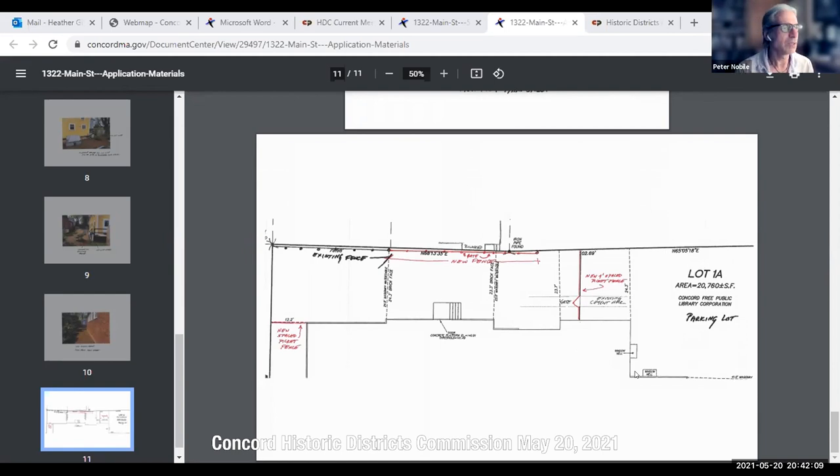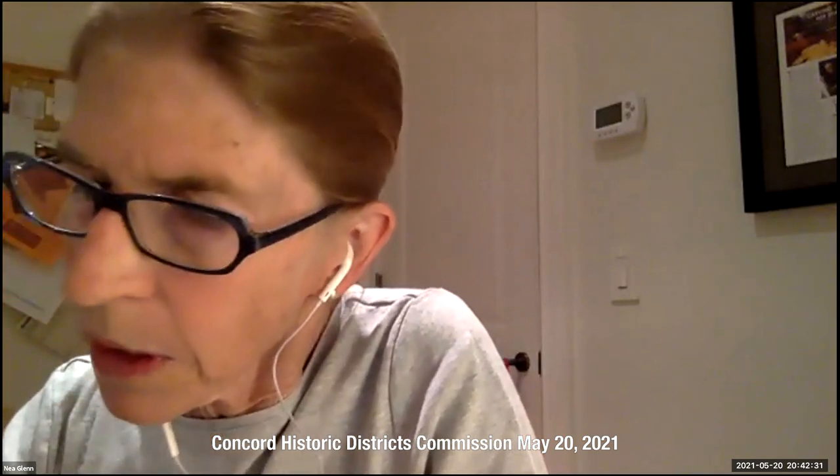All right, I think we have seen, and I think you've answered, I'm looking at the commissioners, I think we've answered all of your concerns and questions. So I would look for a motion from the commission, please. I move that we approve the application for 1322 Main Street to install fencing as amended to include a 5-foot section in front of the neighbor's yellow house as submitted.